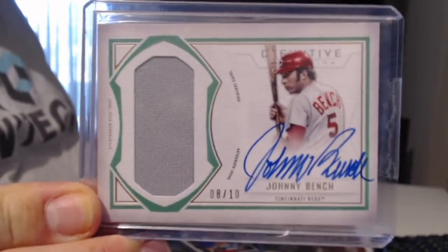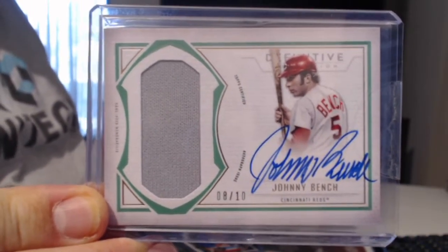Very solid card here. Definitely worth it for this one. 8 of 10 jersey autograph from Definitive of Johnny Bench. So, you know, they're balancing out the crud with a couple of nice cards.